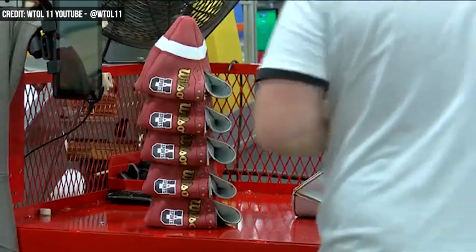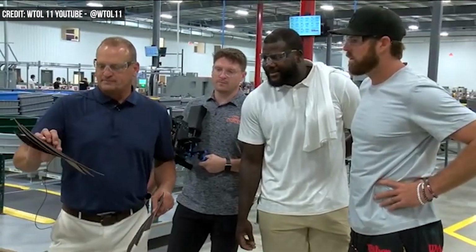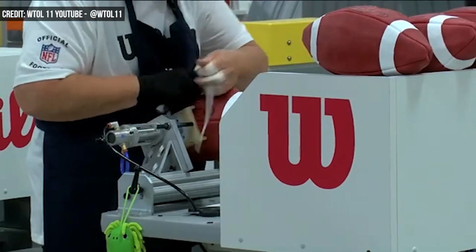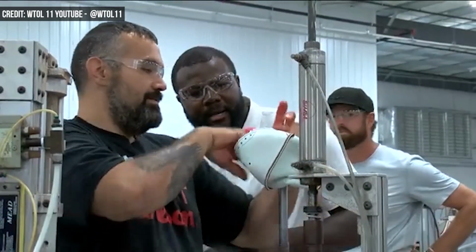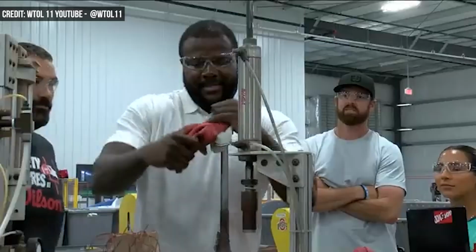According to Kevin Murphy, Wilson VP and GM for Team Sports, the company had simply outgrown its old space. Murphy described the old factory as, quote, cramped, and said Wilson was unable to meet consumer demand in the old facility. The new factory will also give the company room to grow. According to Wilson, it hand makes 700,000 footballs each year in Ada. The company currently has 120 employees, but hopes to add 10 to 20 new jobs.